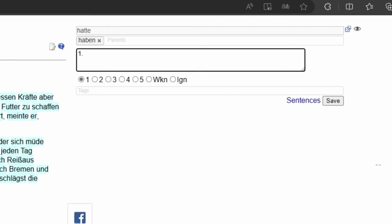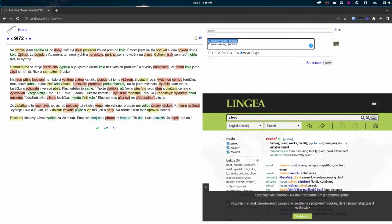Under the parents box is the translation or definition box, and this is where you put what the word actually means. I generally just use English here, but you can do it however you want. I also add a different number to separate the meanings. Let's look at an example from my Czech learning. Here, zawod means both race but also factory, so separating them makes sense to me, a first and second definition.